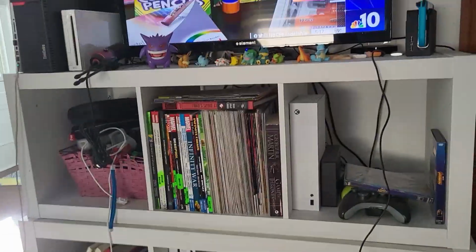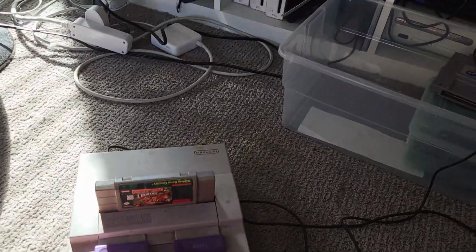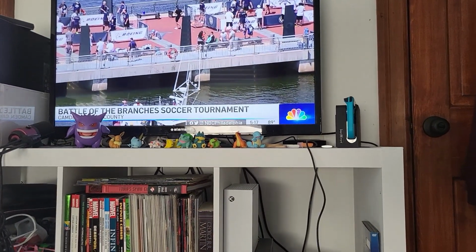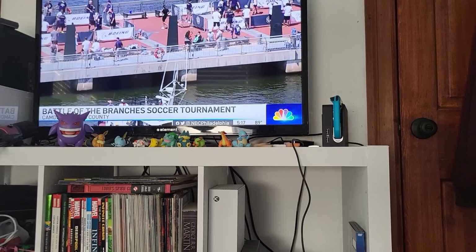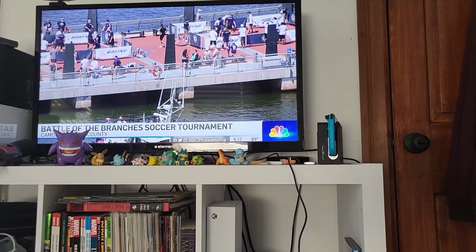As you can see, I have the news on up here. Yeah, that's a Philadelphia station. But when I hit the power button, it freezes. So it's trying to send some signal. I just don't know what. So yeah, I might detach the antenna and see what happens.